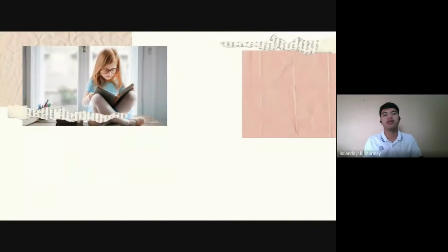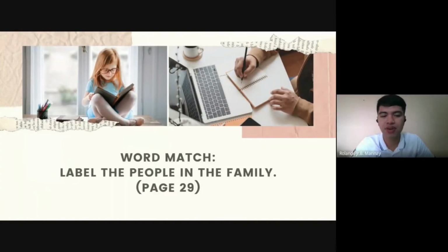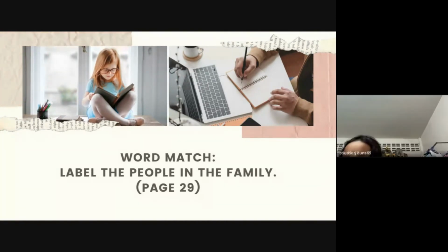Okay. In page 29, we're going to label the people in the family. Label the people in the family. Kids, when we say label, that means we're going to write their names, okay? Write their names.